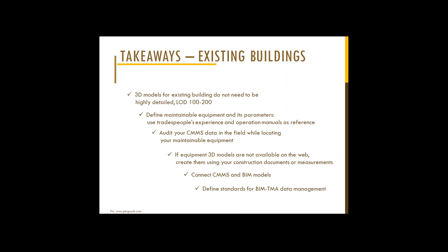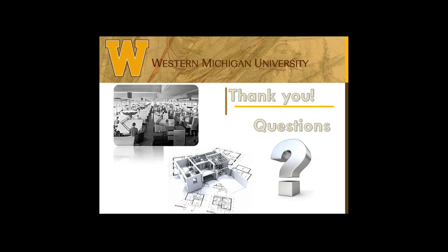And define the standards for BIM TMA data management. That would be the next other thing to take away from this. So with that, that kind of ends my presentation, and hopefully I can answer any questions you guys might have.